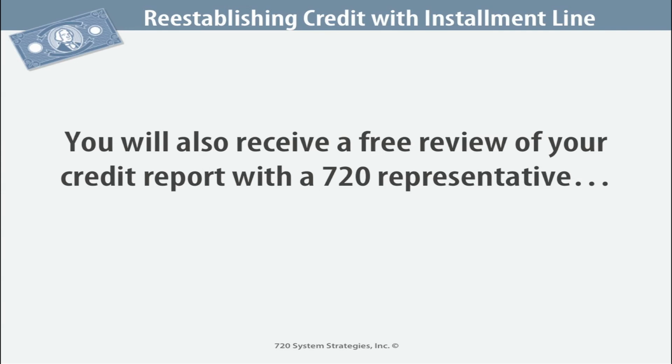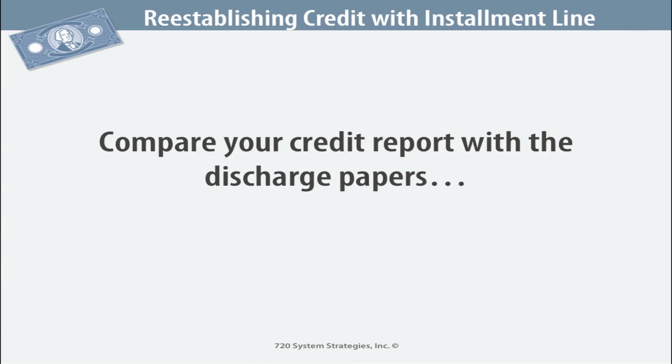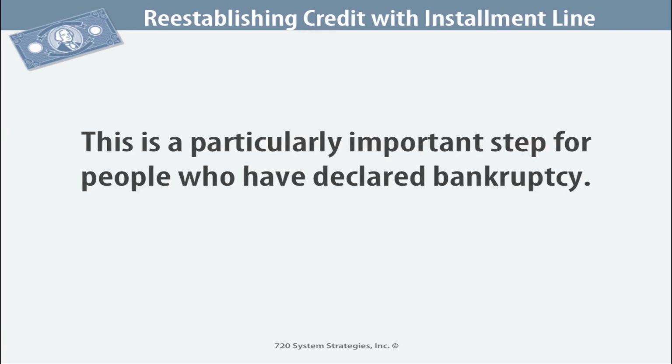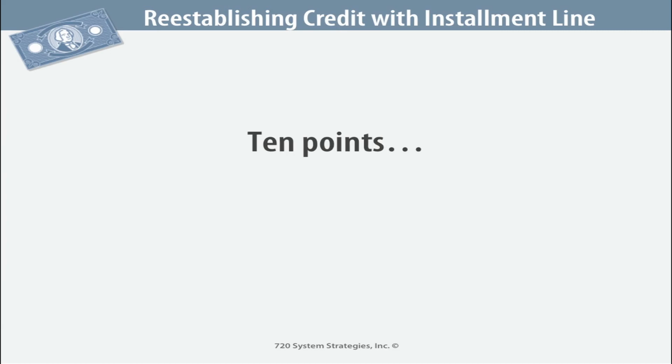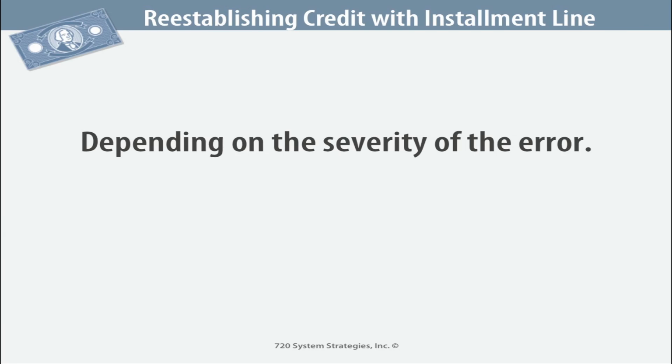You will also receive a free review of your credit report with a 720 representative who will pull your bankruptcy discharge papers from the courthouse, compare your credit report with the discharge papers, and then either give you the dispute letters to send or send them for you. This is a particularly important step for people who have declared bankruptcy. Correcting errors could cause your score to jump 1 point, 10 points, 50 points, or even 200 points, depending on the severity of the error.